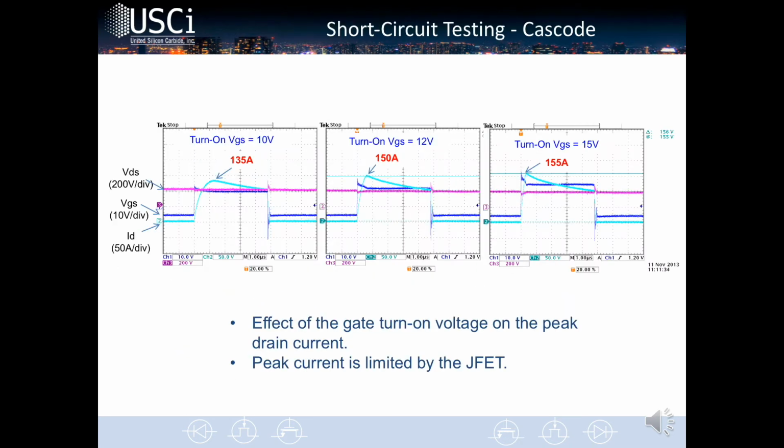Short circuit behavior of the cascode is very interesting. Like we saw in the IDVD curves, once the gate voltage goes above a certain level, the saturation current is controlled by the JFET. So for that reason, the peak saturation current you see in short circuit stops changing. This is very beneficial because it means you can do your turn-on loss optimization with gate voltage without worrying about the impact to the short circuit capability. The short circuit capability of 4 microseconds that we guarantee is guaranteed under all gate voltage drive conditions.